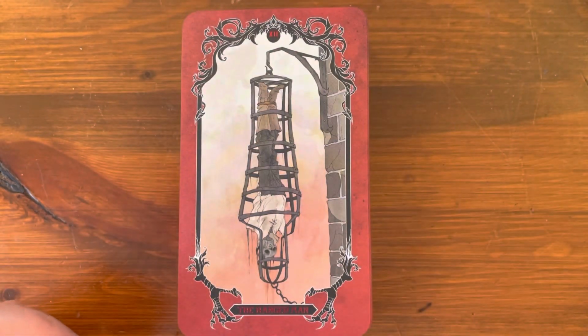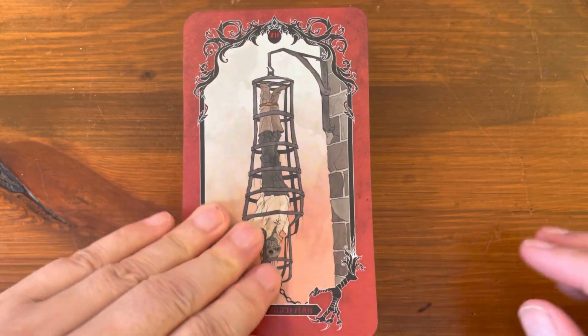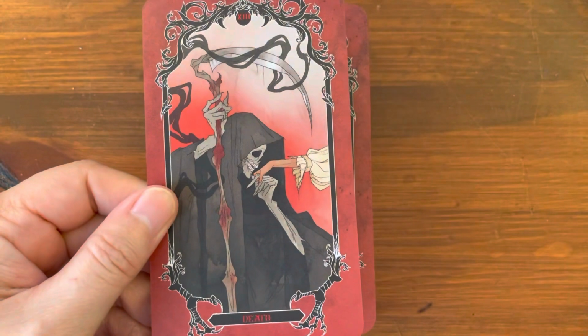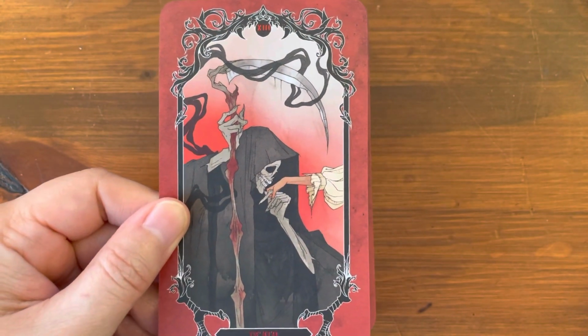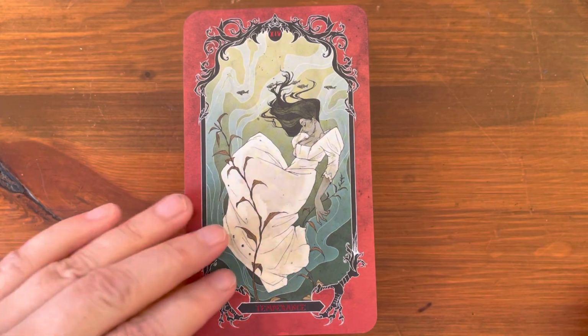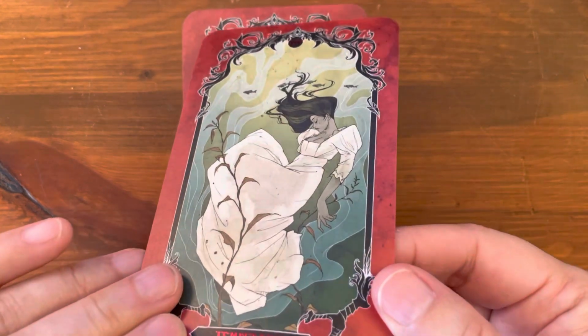And then the Hanged Man. Death. Temperance.